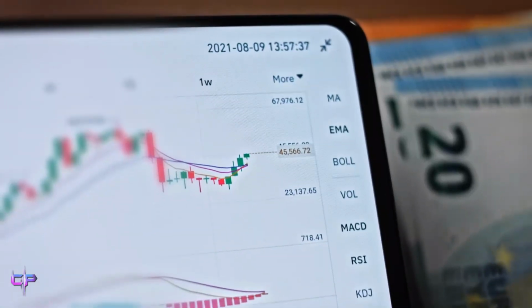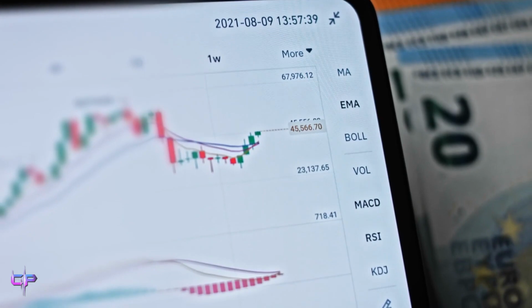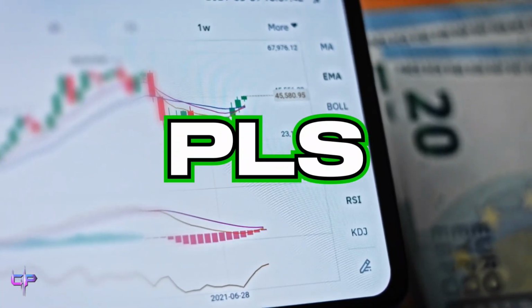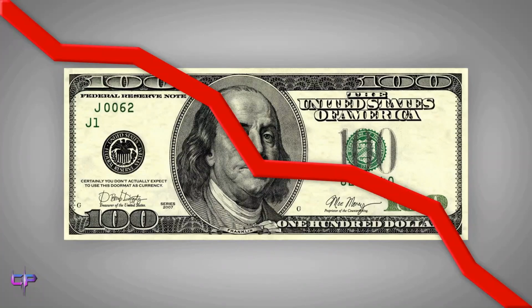Furthermore, this implementation has the potential to make Pulsechain a net deflationary system, particularly during times of high transaction activity. This means that the overall supply of PLS tokens in circulation could decrease, making the value of each PLS token potentially more valuable over time.